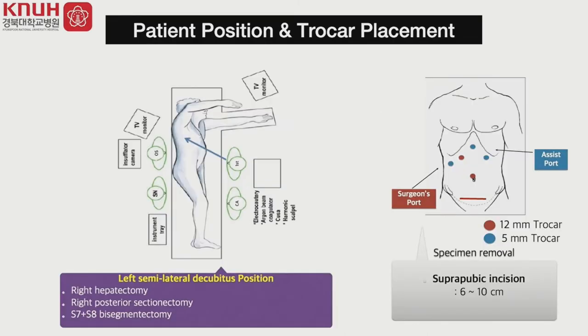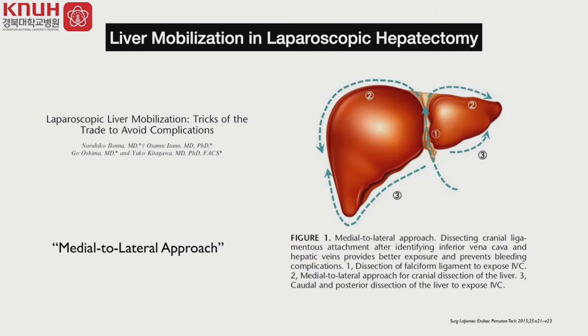The patient position and the port insertion site are as shown on this slide. I stand on the right side of the patient in all laparoscopic hepatectomy. The left semilateral decubitus position is preferred when completely mobilizing the right lobe and the inferior vena cava. So in right hepatectomy and right posterior sectionectomy, I favor this position. And I use the suprapubic incision for the graft extraction. I also perform the laparoscopic liver mobilization, as you see, with a medial to lateral approach.